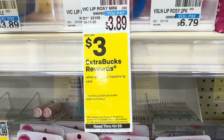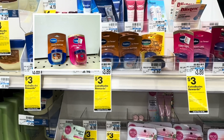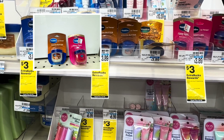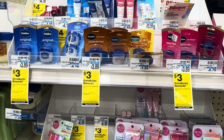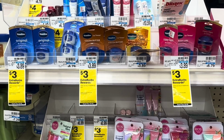The next deal I have is buy two get 3 back on Vaseline lip care. Pick up two Vaseline lip care priced at $3.89 each. Both will total $7.78. Pay the $7.78 and get 3 back, making them $4.78 or $2.39 each.